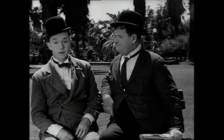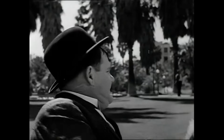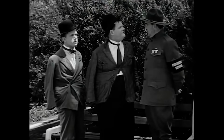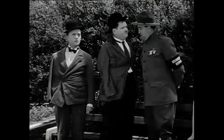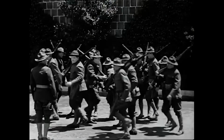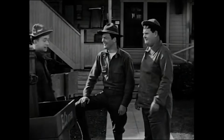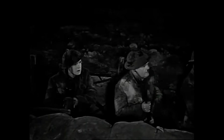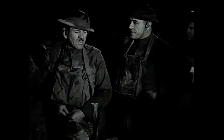As he discusses the situation, he remarks that if not for his flat feet, he would enlist without hesitation. However, fate intervenes. The pair soon find themselves voluntold into service by a recruiting officer, played by Tom Kennedy. As they navigate military life, they stumble through several comedic misadventures, and along the way befriend Eddie Smith, played by Dan Dillaway. Sometime later, the pair find themselves way out west on the front lines with the American Expeditionary Force.